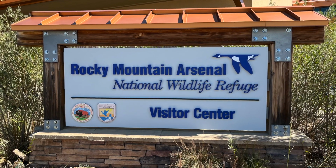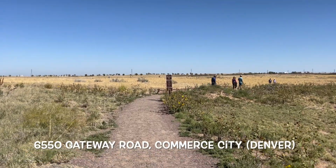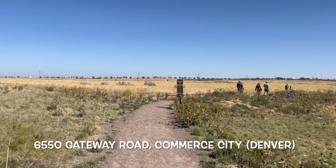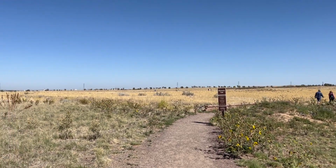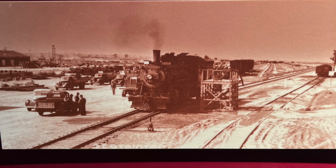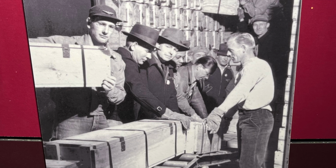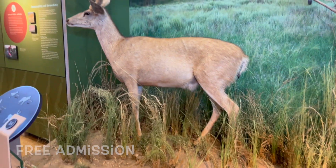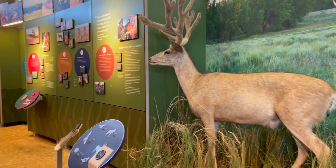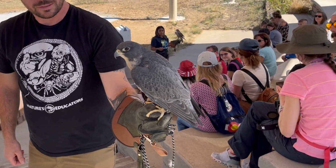Rocky Mountain Arsenal National Wildlife Refuge is a sprawling urban oasis just 10 miles from downtown Denver. The arsenal was built during World War II and served as a chemical weapons manufacturing plant. Today, the land is a national refuge that is free for all to enjoy. It is home to bison, deer, prairie dogs, black-footed ferrets, raptors, and other birds. It's a surprising gem in Denver.